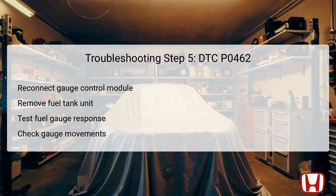An important next step is to clear the DTC with the HDS, keeping in line with previous procedures to ensure that you are working with a fresh state. Finally, set the float to the E position and observe the fuel gauge's movement. If the gauge responds and moves to the empty position, it signals that the gauge control module is functioning correctly. If it does not respond, further actions would necessitate replacing the gauge control module.